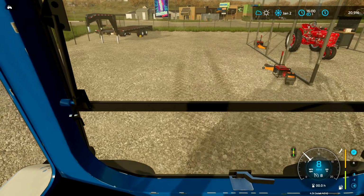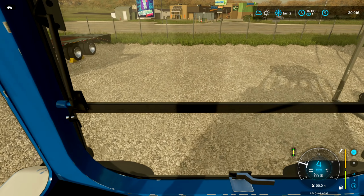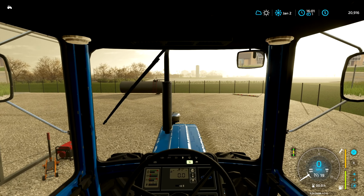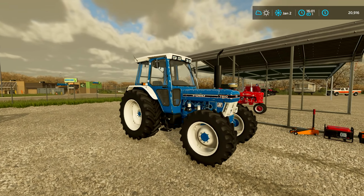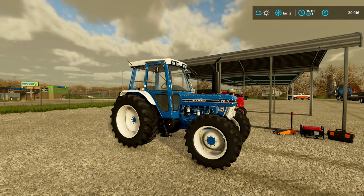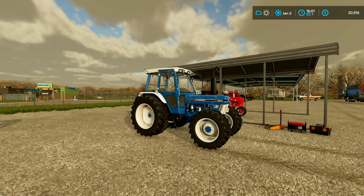I think power-wise, they're quite similar. I think the Massey is around 130. I think this is about 140, maybe. Yeah, probably not a huge power difference between them, but that is so cool. I do like Ford tractors. They're awesome. So let me know. Are we keeping it or are we selling it?